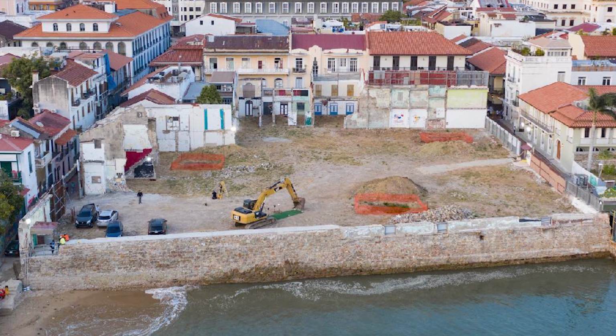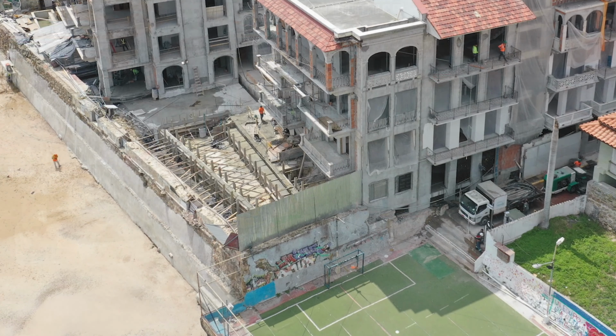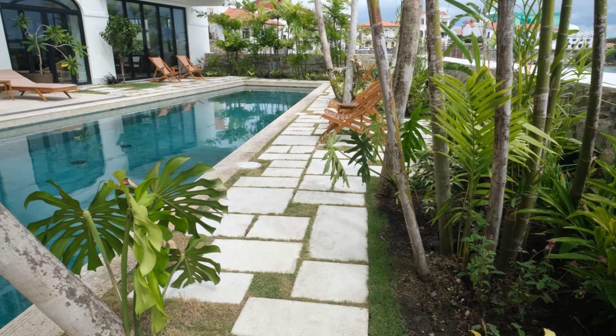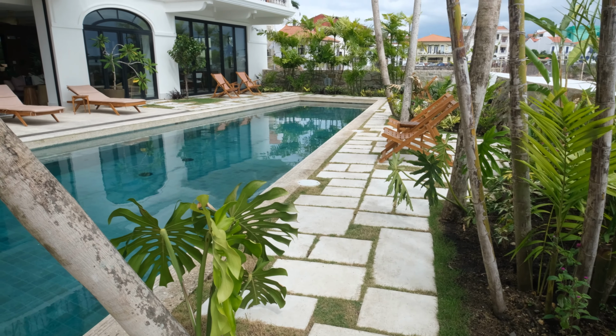What we did was to demolish the building, which was built on top of the wall illegally all the way out into the beach. We recovered the beach, restored the wall, set back, and that is what gave way to this incredible 17-meter swimming pool, unique in this historic city.